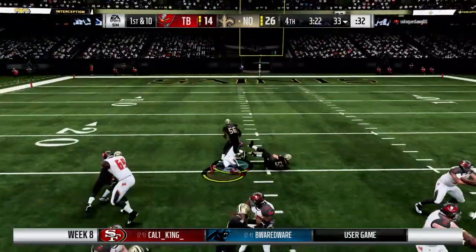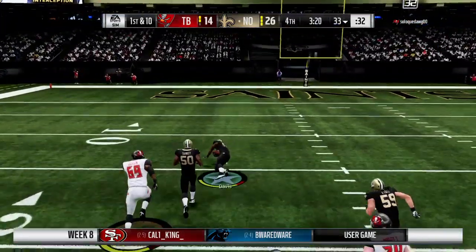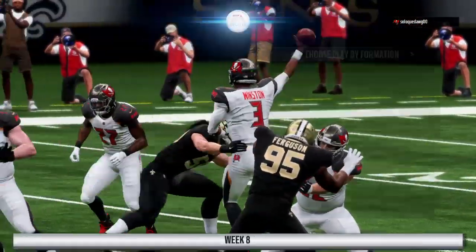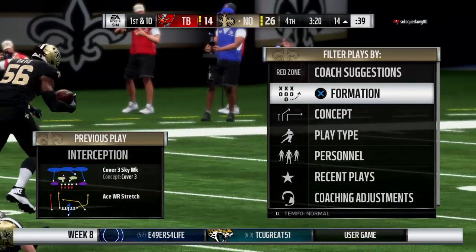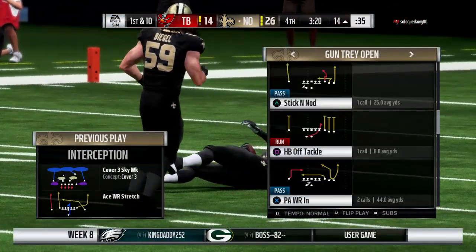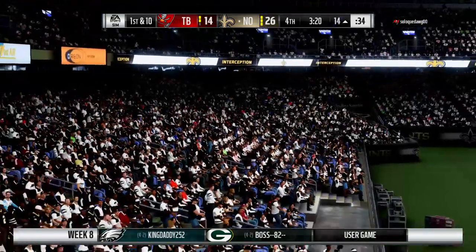And now here's another interception. Picked off by the linebacker, Demario Davis. And he'll take this down inside the 15-yard line. Just a little bit of a rough stretch. 6 interceptions now in these last 2 weeks combined.